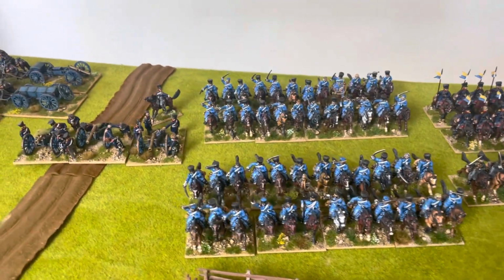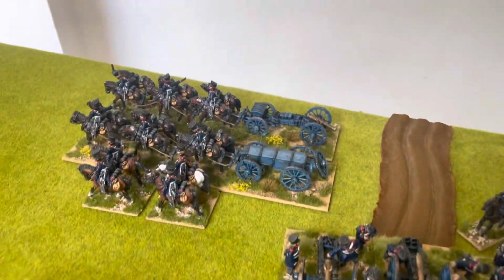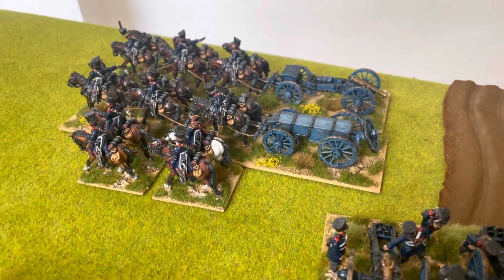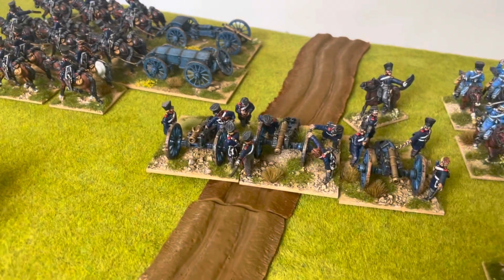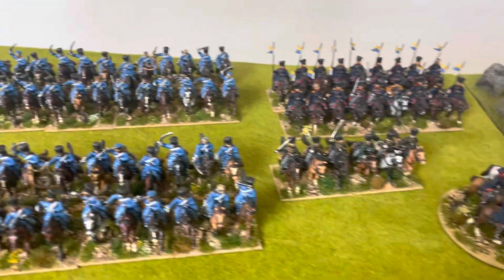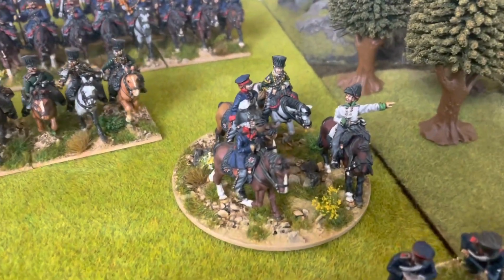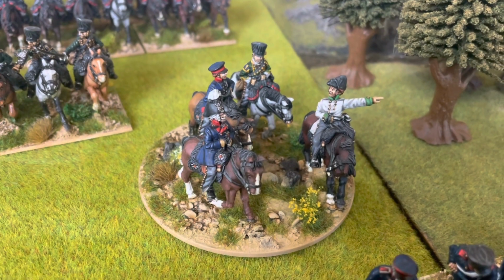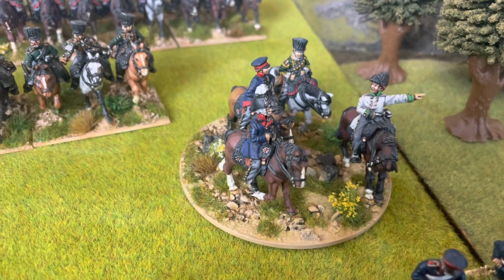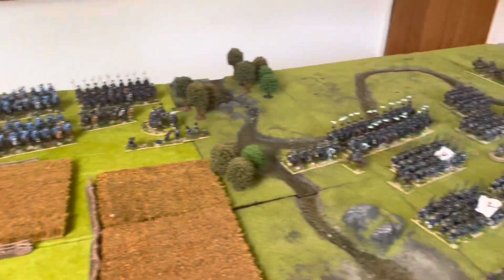And our reserve cavalry brigade also has some horse artillery. For this one, we've got the mounted crew, cannon, caisson and limber, and the 6-pounder horse artillery battery. And then we've got some rogue crew that are in the wrong place. And then we've got another vignette with our cavalry commanders for the cavalry brigade. So that's the total Prussian army.